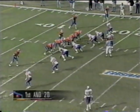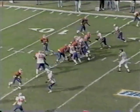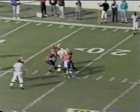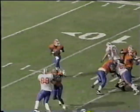5 wideouts, no one in the backfield as Woodruff. Watch for a quarterback draw here. The blitz, the pass up the middle, it's a center screen, and there's a chance for Woodruff across the 30, to the 35 and 40. Solid play by Woodruff, finally taken out by Keith Blankenship across the 40-yard line.